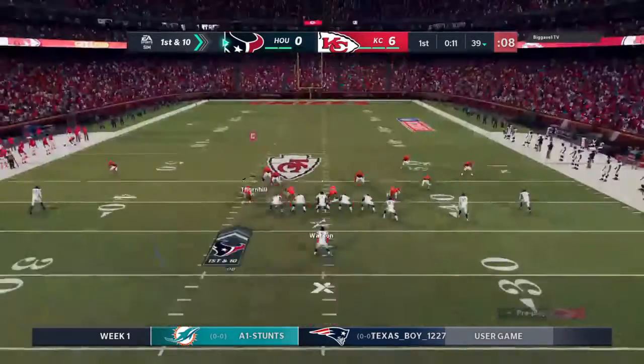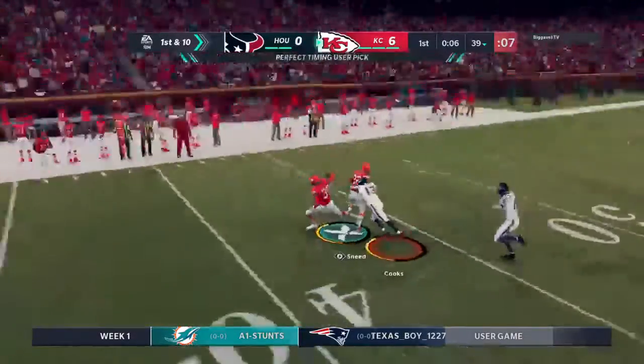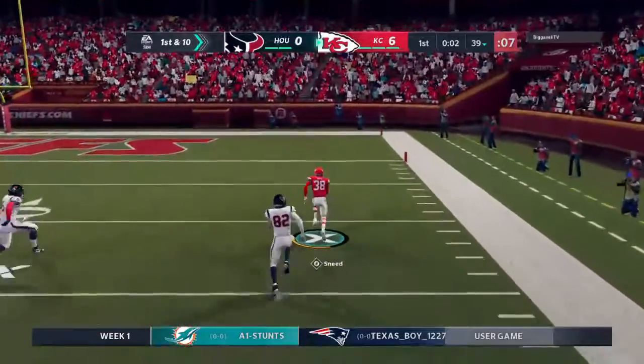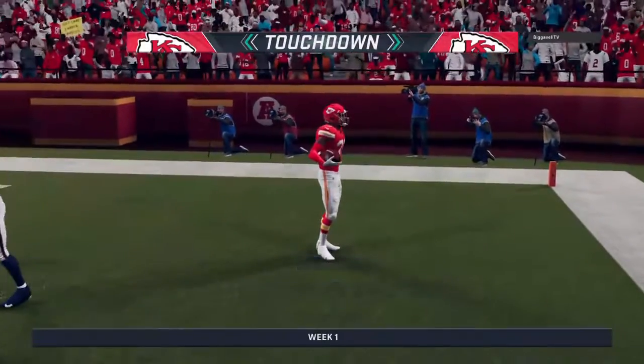On 1st and 10, Watson. Now that'll be tipped and intercepted. Picked off near the 44. And he will take this one home. It's a touchdown.